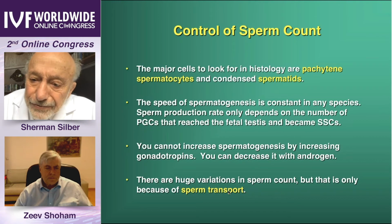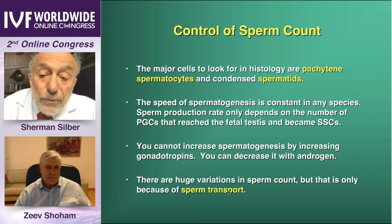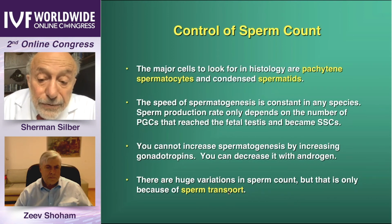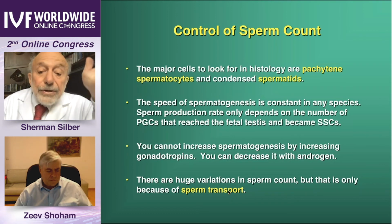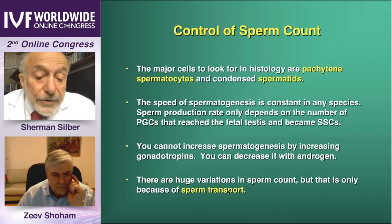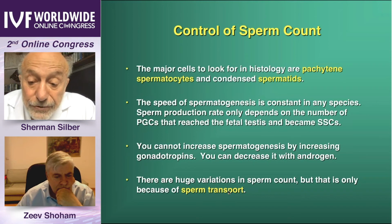The control of spermatogenesis is consistent in every species. Sperm production only depends on the volume or the number of PGCs that reached the fetal testes and became SSCs when that male was a little fetus. You cannot increase spermatogenesis by increasing gonadotropins. You can only decrease it by giving androgen to decrease FSH and LH, but you cannot promote spermatogenesis by increasing the FSH or LH level. There are huge variations in sperm count, but that is only because of sperm transport.